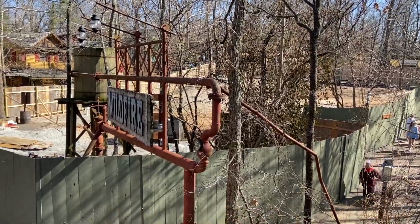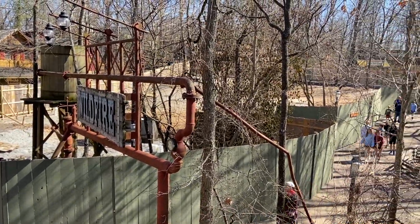There also might be some construction happening. We gotta check out what's gonna happen with the area by wildfire where the actual fire happened here last winter. See what they do with that area. Are they going to add new buildings? Could a ride possibly go there? We'll have to wait and see.